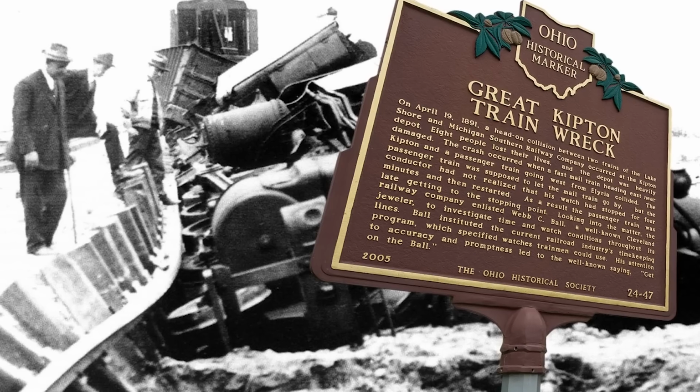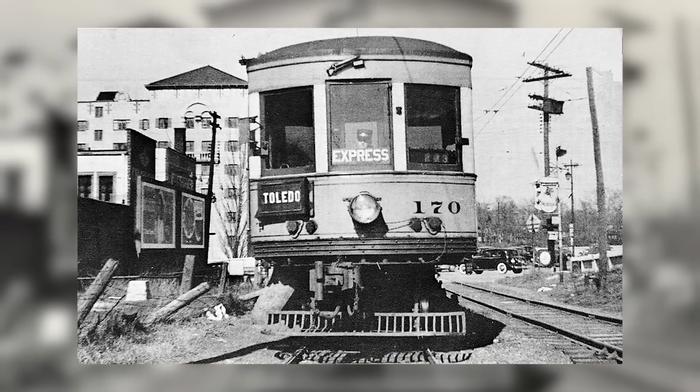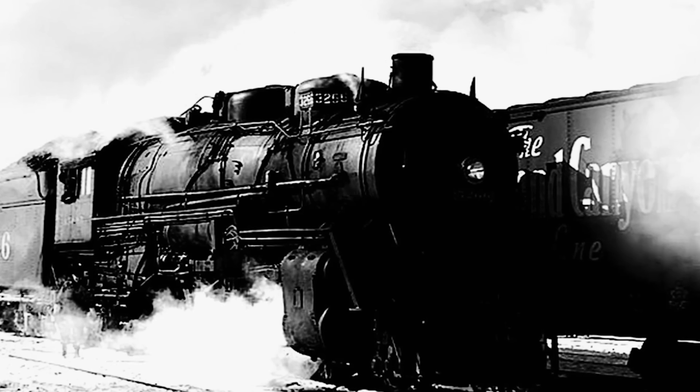April 18th, 1891. We're about 40 miles west of Cleveland, Ohio, near Kipton Station, and we have a horrific train accident. Basically what happened is we had one train going at full speed. The fast mail train ran into the back of the Toledo Express. In the ensuing investigation, what they discovered was a 4-minute discrepancy in watch times between the trains that led to the deadly incident. The Toledo Express thought they were running on time, when the watches the engineers were wearing apparently were 4 minutes behind. They should have given the right-of-way to the fast mail train.